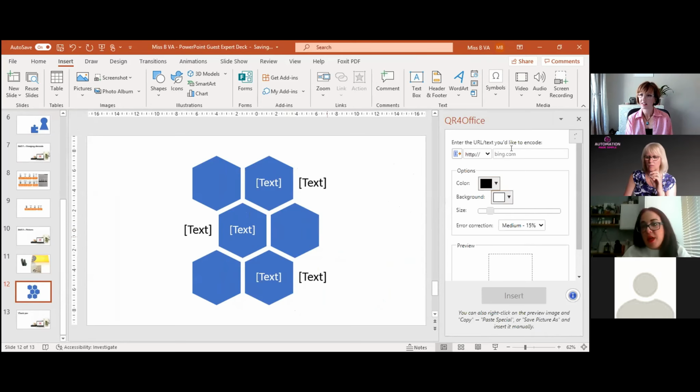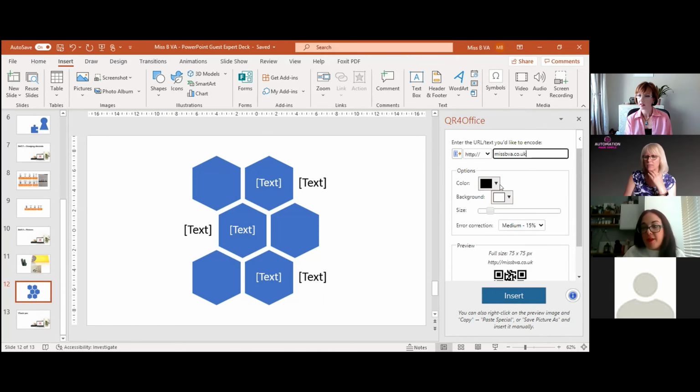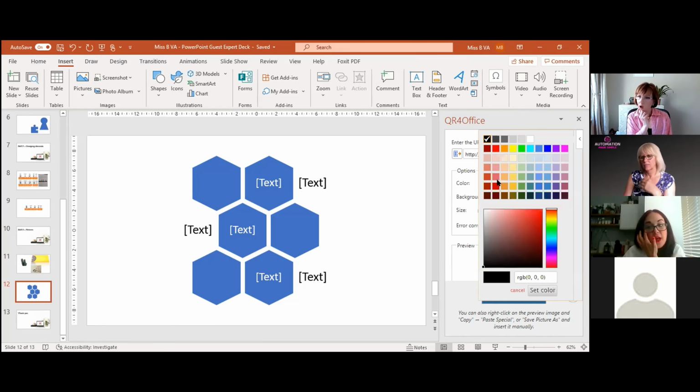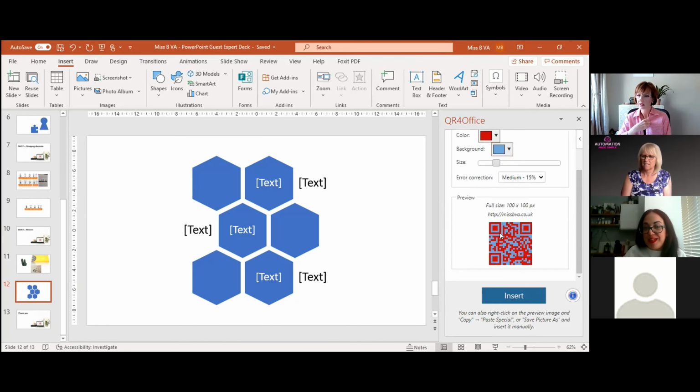So you literally would put in, I'll put my website in, missbva.co.uk. There's my code, it's already populated, but this is where you can change the colour. You can change it to this colour if you wanted. You can then have a background. I'm making this a bit. You can make it bigger if you wanted. And literally, it's done. It populates it for you. You click insert, and there it is.